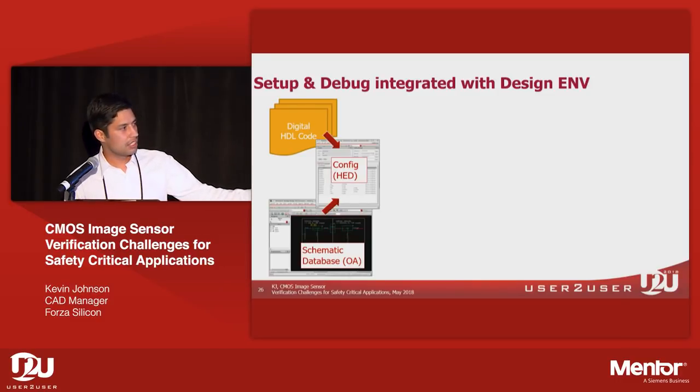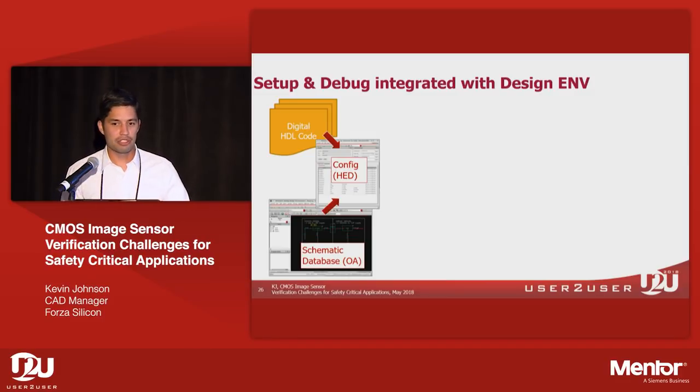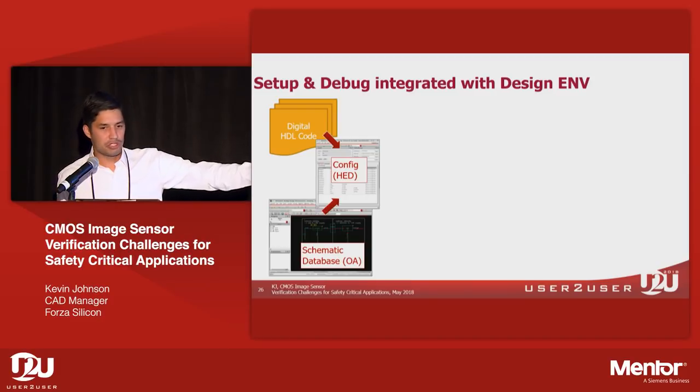From the GUI side, it's very simple again. You have a schematic database test bench set up. The digital guys provide their digital HDL code, which you can either keep as a separate file or you can import into your mixed signal schematic capture flow. And then in this particular case, the images are from the Virtuoso tool.